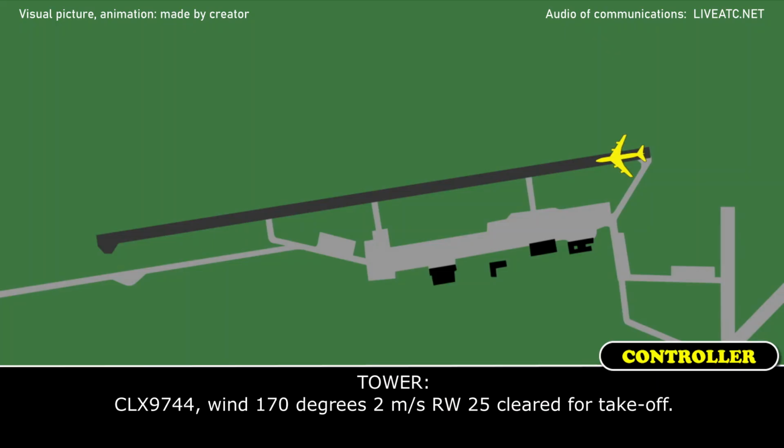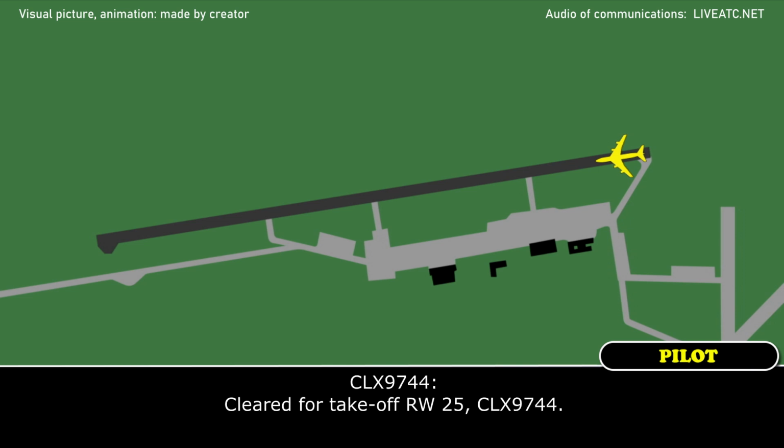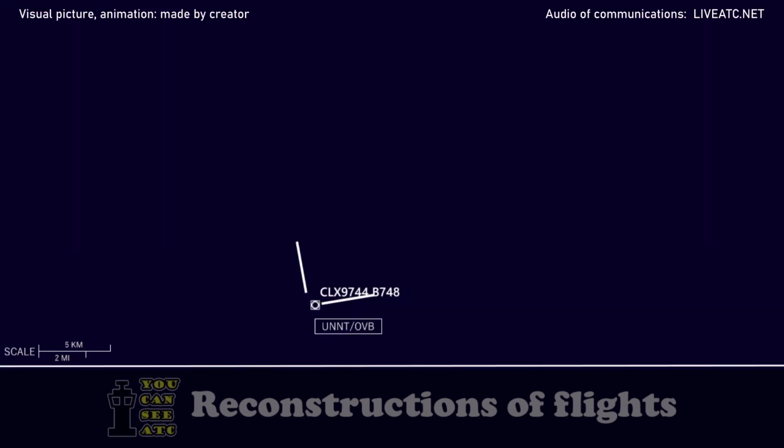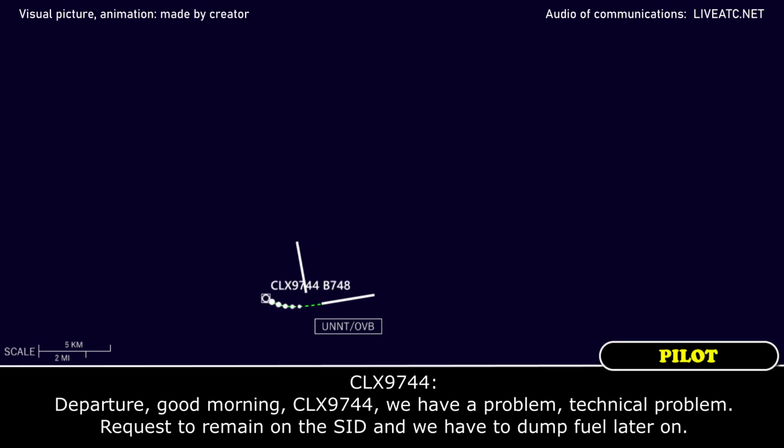Cargolux 9744, wind 170 degrees 2 meters per second, runway 25 clear for takeoff. Clear for takeoff, runway 25, for takeoff. Departure, good morning, Cargolux 9744.